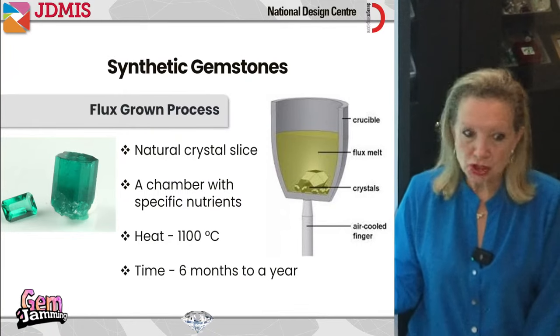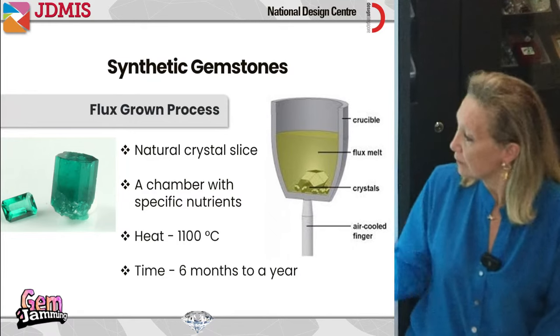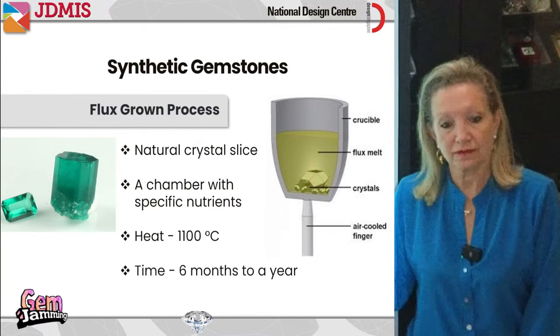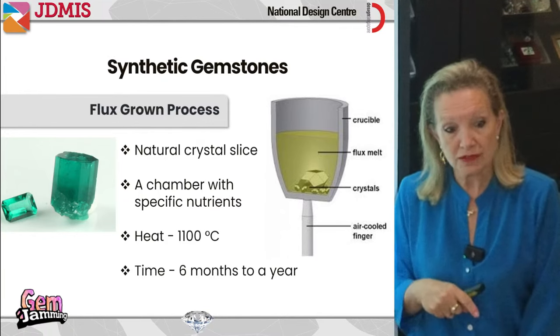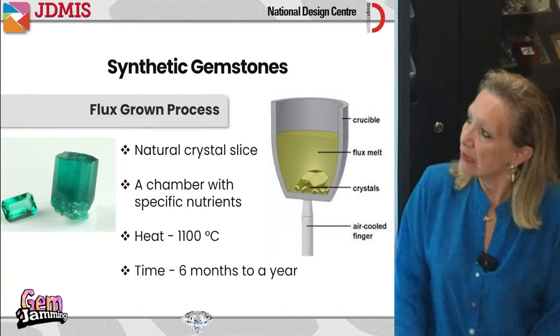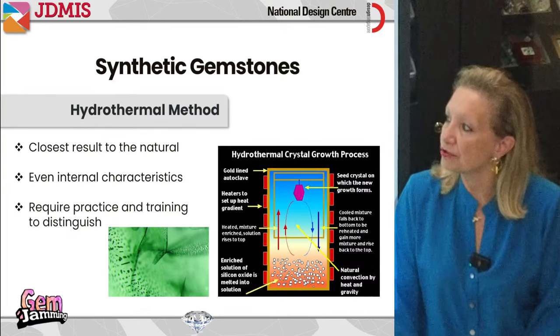You need a microscope in order to assess these, and it takes some time to grow them. So these would be a lot more expensive than the first method. The first method is faster and cheaper. This method's a little more expensive. Then we have a much more expensive method, which is called the hydrothermal method.